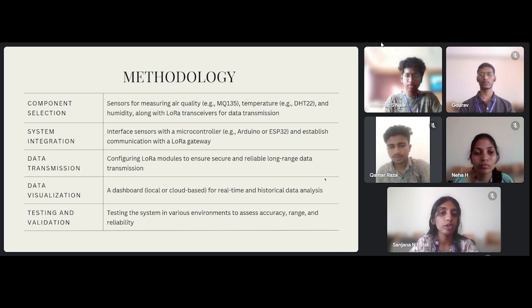So the MQ135 sensor is used to measure the air quality by detecting gases like CO2 and ammonia. And the next is the DHT22 sensor. These help in monitoring the temperature and humidity, which are essential for agriculture and environmental tracking.